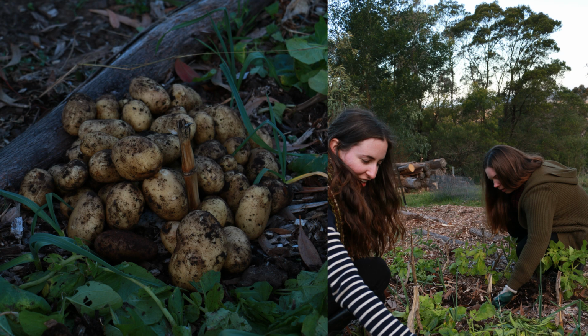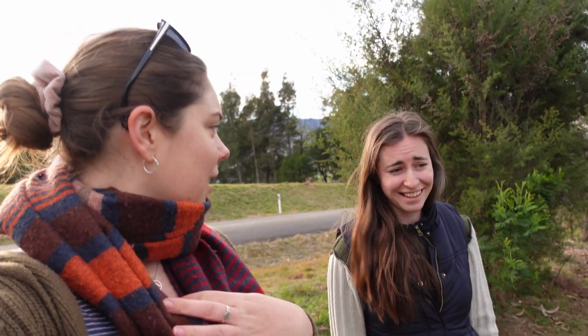So yesterday we were out here harvesting lots of potatoes. I'll insert a few photos on the screen of the harvest because there were a lot of potatoes. Yes. And you're going to enjoy a lot of fresh potatoes. Yes, over the next few days. I don't know how long they'll last. Not long really, they go so quickly. Exactly, we go through so many as well.